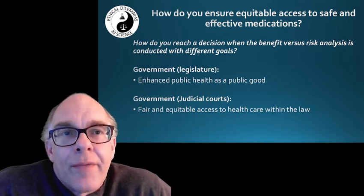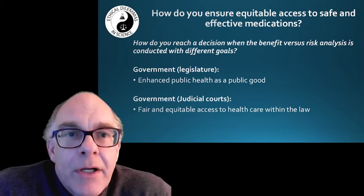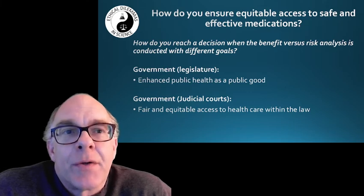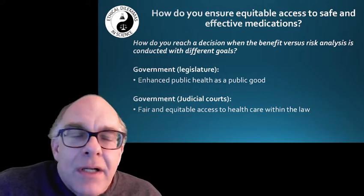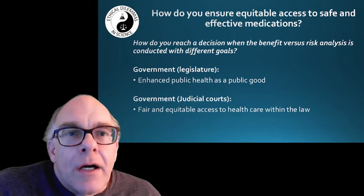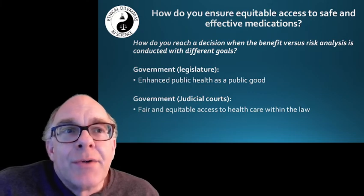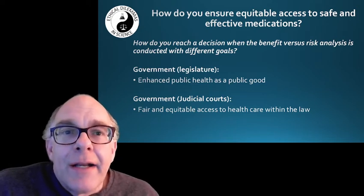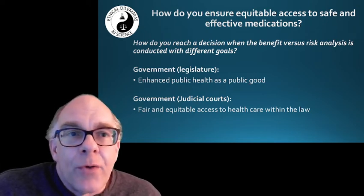And so you could argue that the role of the government in overseeing medications is to advance a public good, because access to good quality, safe, and effective medications is beneficial for society. It's beneficial for the common good. And then we drop in the judicial system, the court systems. They're there, again, as a form of arbiter, if we want to think about it that way. They're there to make sure that there's fair and equitable access to health care within the law, so that individuals are not being discriminated against or prevented from getting access to what it is that they need within their insurance plan or within their coverage details.